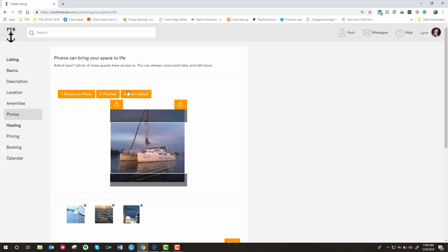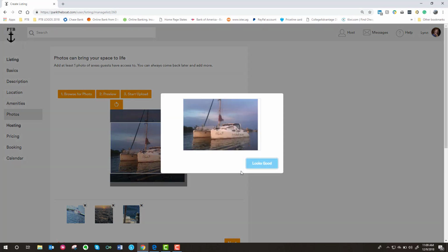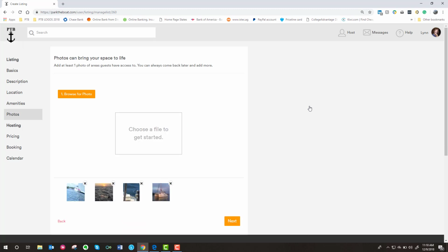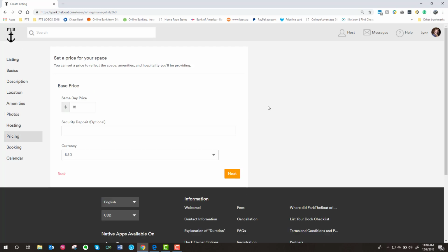you'd like to show. You may see how that's going to look in the listing, and then you may start your upload. You're able to add 5 photos, and we recommend capturing angles easy for a boater to look at and determine if they can park in your space. Whenever possible, try to get a photo from the water, as that is the angle in which boaters will be arriving. When you've added up to 5 photos, click Next, and now we're in the pricing section.